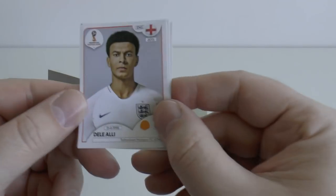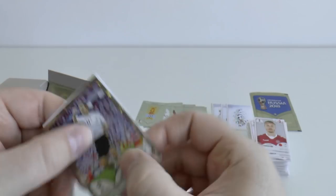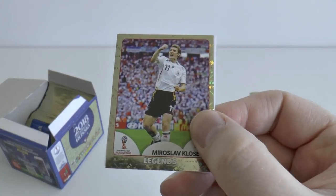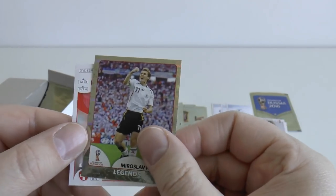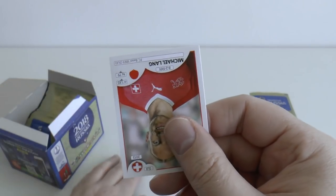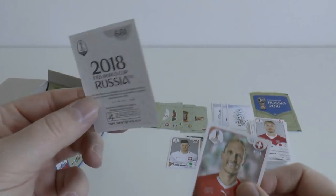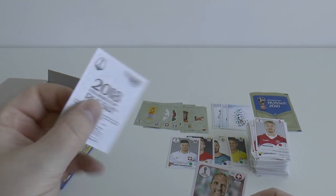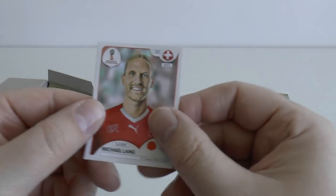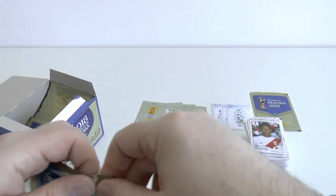Here's Tottenham Hotspur and England's Dele Alli, Kea of Sevilla. Oh, and here's our first legend sticker. As you see, it's the top scorer in the World Cup finals of all time, Miroslav Klose. That's really cool. Is there a code on the back of his? No, there's no code on the back there. Nearly, props. That's the last sticker in the collection, of course. Lang and Andy Polo completes that one.